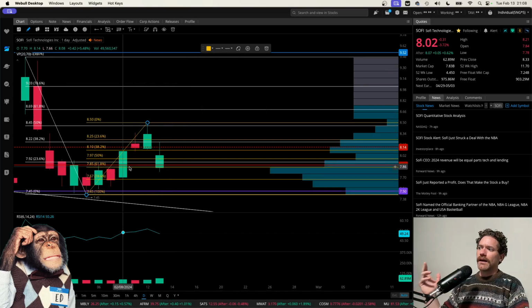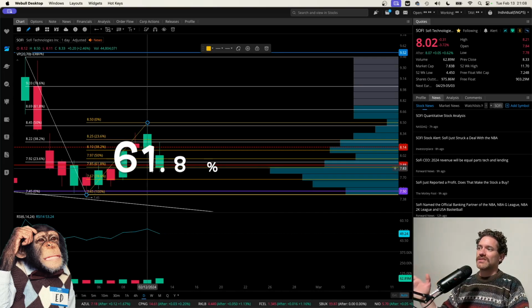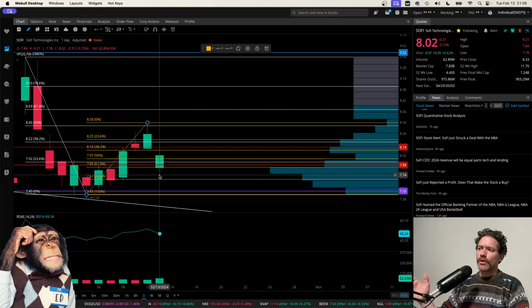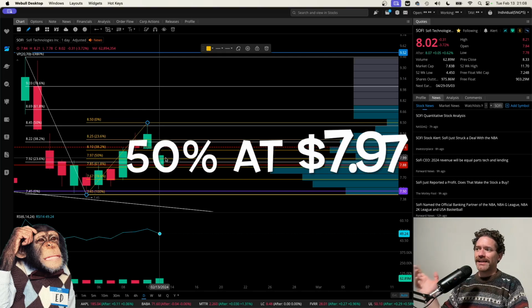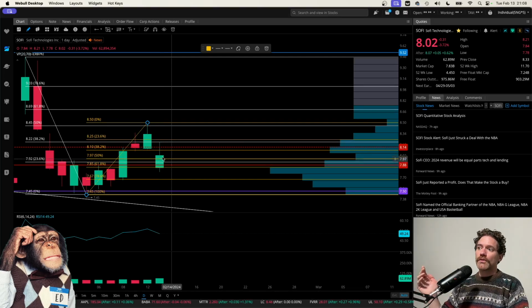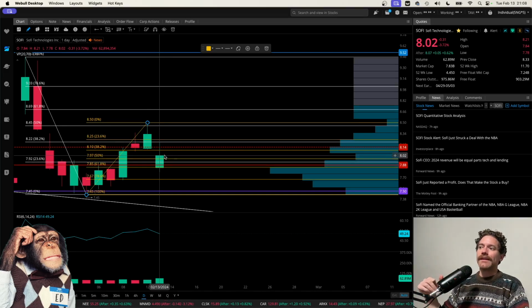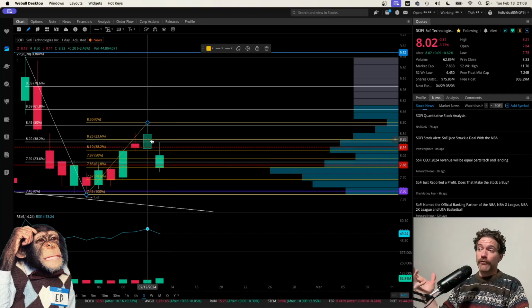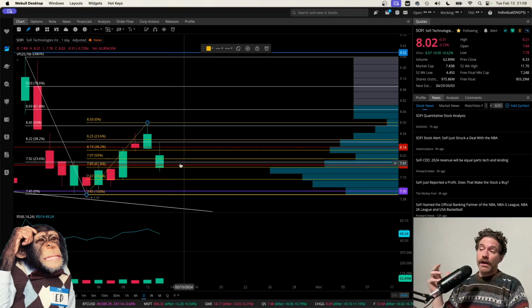And it does look like the 618 here is at a price of $7.85, and the open today was at $7.84, so just below that level, closing above the 50% retracement at $7.97. So I do think that, with all of these levels here, it does seem like price could be residing there. But if we do see a drop, where might price settle? We see the 786 here at a price of $7.67. So if we do get another red day going down maybe 4% or so, that could be bringing us to $7.67. So do keep that in mind.